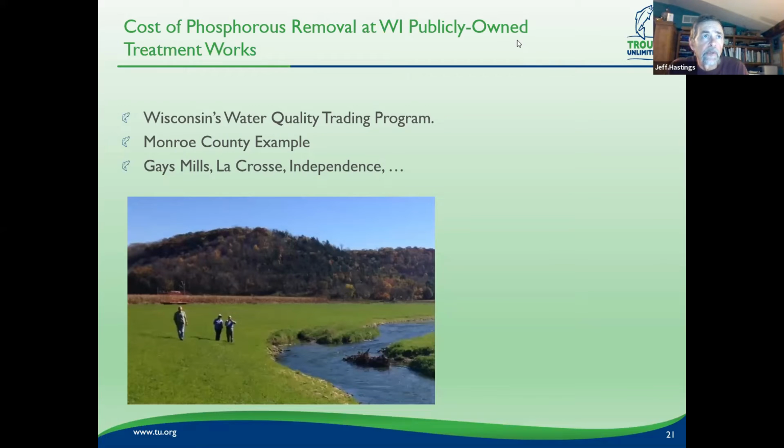The other exciting thing that we're hoping to get involved with is Wisconsin's water quality trading program. In Wisconsin, for a municipality's treatment plant to meet phosphorus standards, they have to upgrade their treatment plant, and upgrading a treatment plant is very expensive. For example, La Crosse is looking at upgrading their treatment plant to meet the new standards, and they're thinking it's going to cost them $33 million.